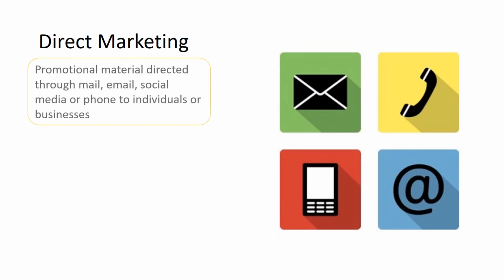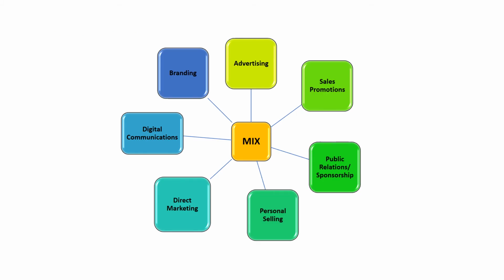Okay, direct marketing is our next one. And this is promotional material directed through mail, email, social media, or the phone to individuals or businesses. So targeting people and then sending them out some information. So we looked at different aspects here of the promotional mix. We're going to move on and have a look at a particular focus on branding and digital communication now.